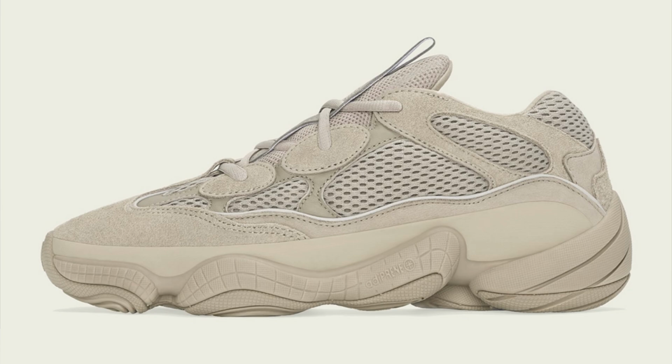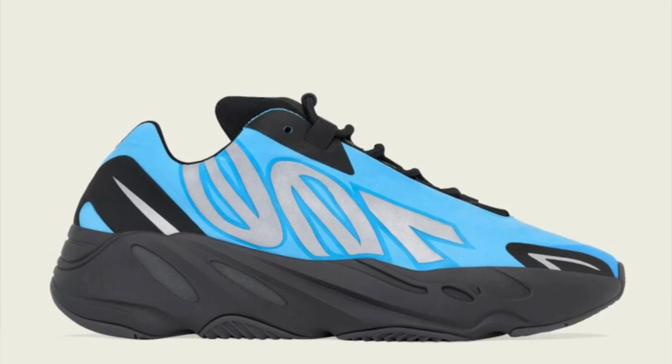Guys, we got two pairs of Yeezys dropping this weekend. On Saturday, we've got the Yeezy 500 Taupe Light, and then on Monday, we've got the Yeezy 700 Mnvn in the bright blue colorway. So, of course, you know what we're doing here today. I'm going to give you guys all of the best places to go and grab them, all of the raffles to go and enter, and just give you all of the information you guys need to know to go after either of these pairs of shoes this weekend.